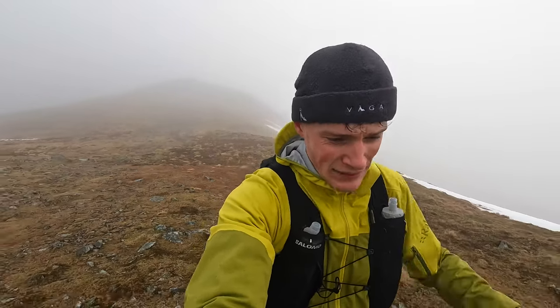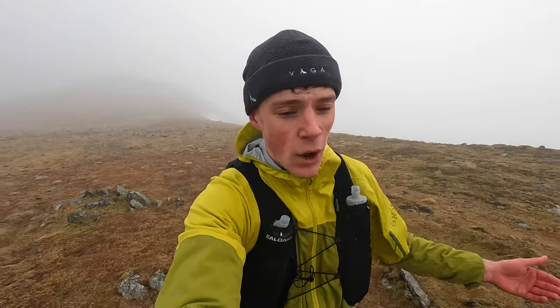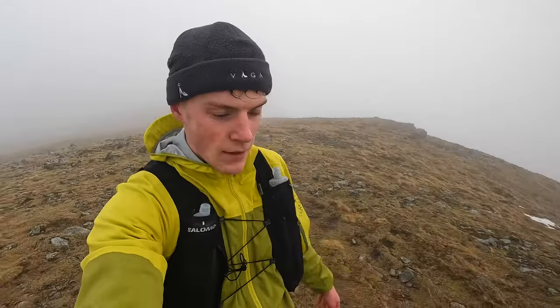I did look at the weather for the tops, and it's supposed to be 0 degrees. Factoring in the wind, it feels like minus temperatures today, definitely. So I'm not hanging around. Every single time I've been up to Fairfield, which is the next Wainwright, it's been windy and pretty cold, even in the summer. So I'm not going to be hanging around up at Fairfield.